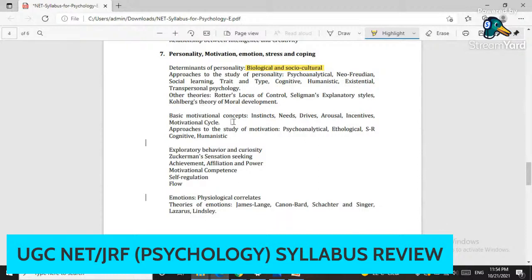And basic motivational concepts: what are instincts, needs, drives, arousal, incentives, and what is the motivational cycle. Approaches to the study of motivation: psychoanalytical, ethological, S-R, what is stimulus and response relation, and cognitive, humanistic too. Next part of this unit is exploratory behavior and curiosity, Zuckerman's sensation seeking, and self-regulation, flow, motivational competence.